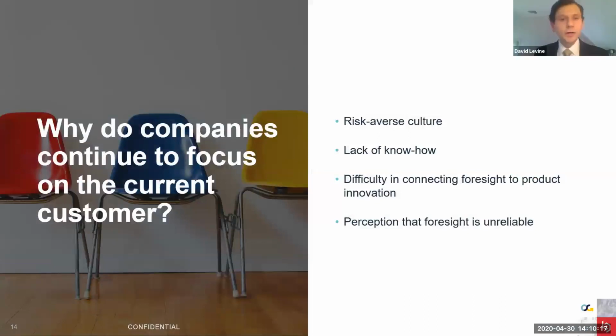And yet, for the most part, as we're thinking about innovation, most companies are thinking only about their current customers today. Why are they doing that? Maybe it's risk aversion. They don't know how to think about the customers of the future, or they feel that perhaps the perception of foresight might be unreliable, or that maybe they can't connect further out predictions to something that they can actually act on in their development roadmap. So that's what we're going to be focusing on today, some practical steps to bring in that foresight perspective, that vision of the customer of the future into the innovation work you're doing today.